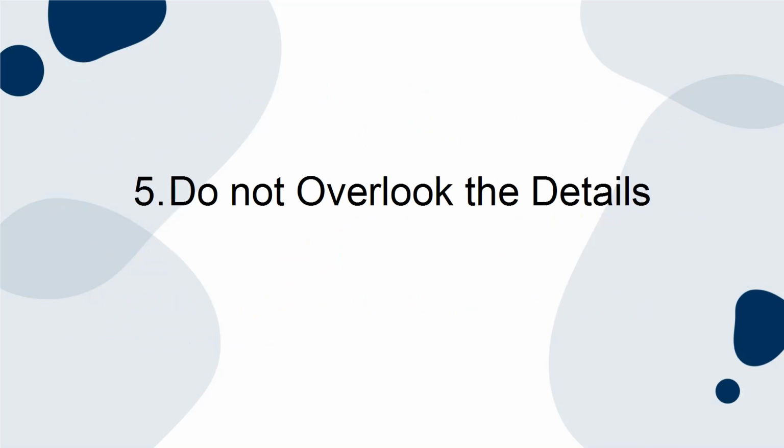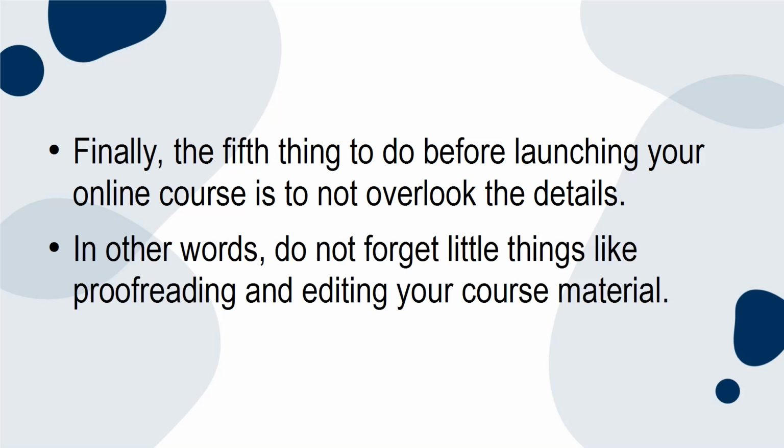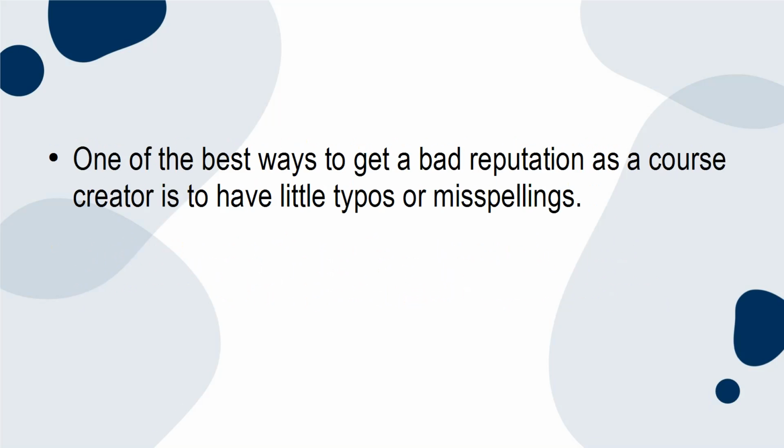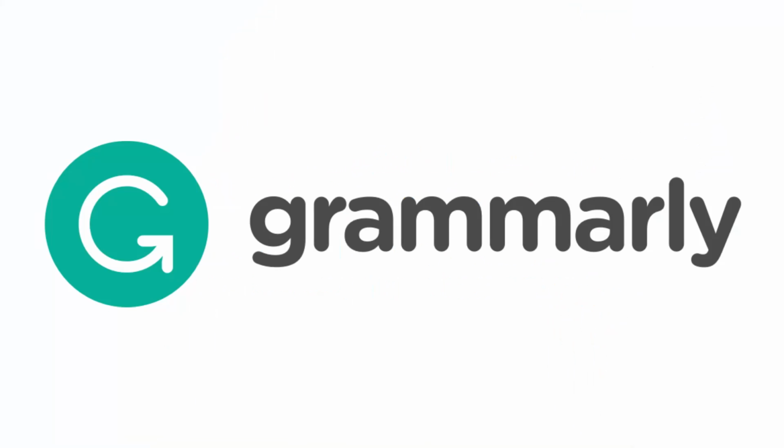5. Do not overlook the details. Finally, the fifth thing to do before launching your online course is to not overlook the details. In other words, do not forget little things like proofreading and editing your course material. One of the best ways to get a bad reputation as a course creator is to have little typos or misspellings. Do yourself a favor and critically look at your materials and make sure they do not have any errors. You might want to use resources like Grammarly to ensure that all of your written material is correct.